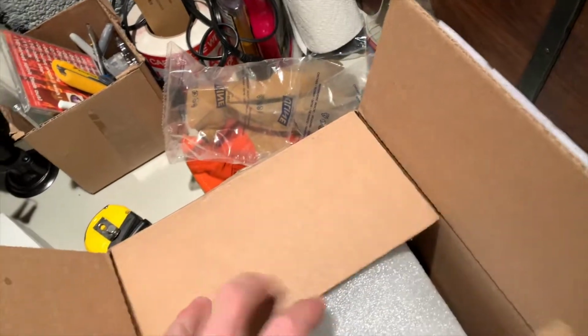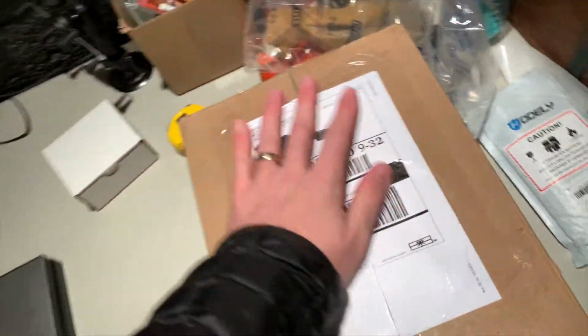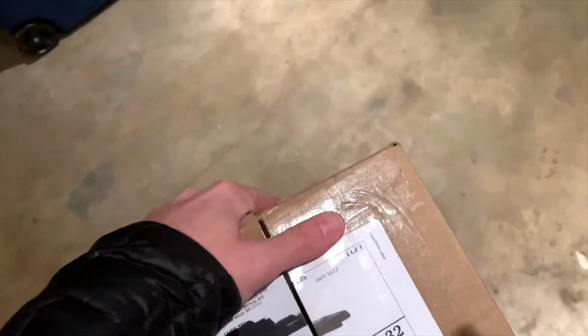But I think I'm gonna start really taking a look at shoes and clothes when I go to Goodwill. I've been bypassing that because I don't know a lot about it, but I know there are a lot of really good opportunities there to make money. I'm gonna start looking at shoes and clothes and see if they're worth grabbing.